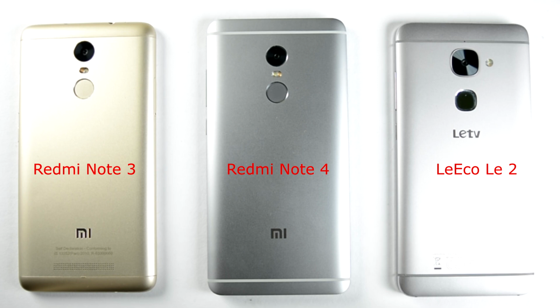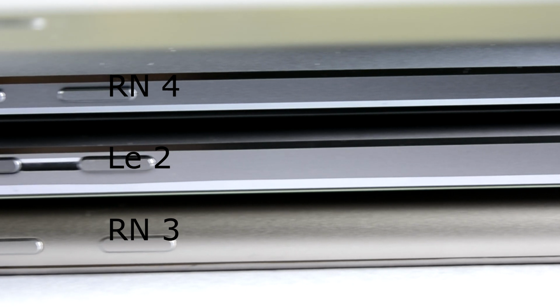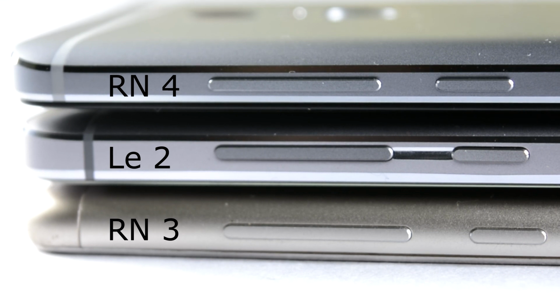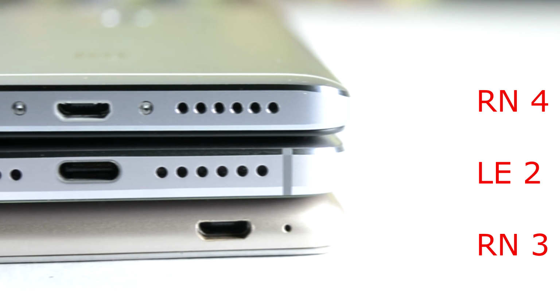So first of all, a physical overview. At the right of the phone, the button configuration of all three phones is exactly the same. The volume rockers and the power button are to the right, and all three phones have metallic keys, so that is pretty good. At the bottom of the phone we have some changes.